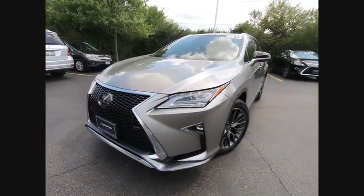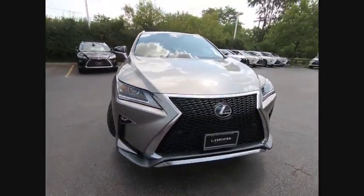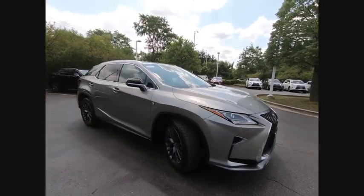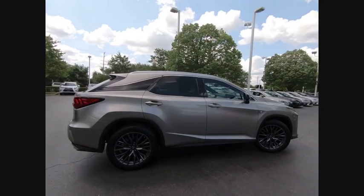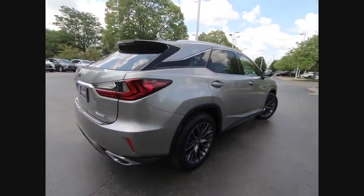Looking for the right vehicle? Check out the 2017 RX 350. The RX 350 offers a driver-inspired design and intuitive technology that puts you in total control of your interior.